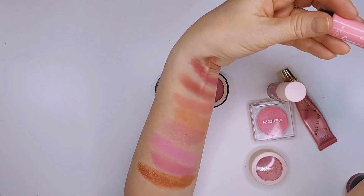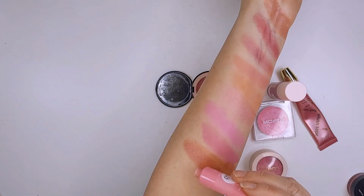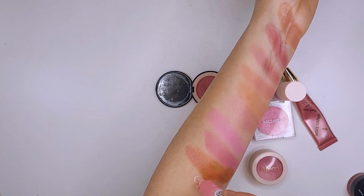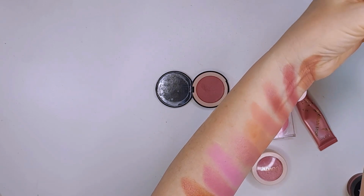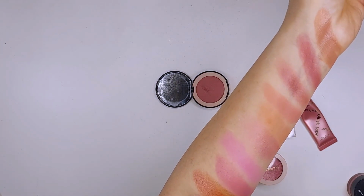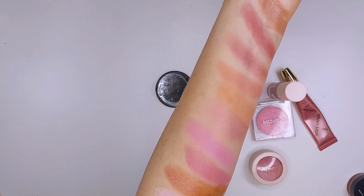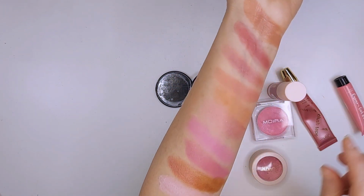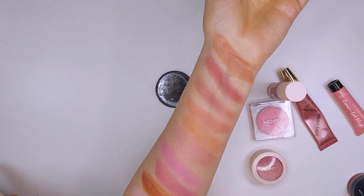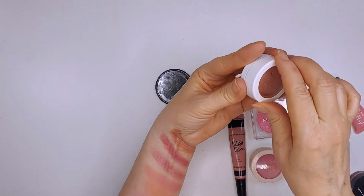The next one is an LA Colors Cream Gel Blush. And this is a really light pink. I think this will be pretty for spring. I think that would be a really pretty blush for spring. And it's definitely unique to what I have in here. And then there's one more, and I know that this one is going to go.